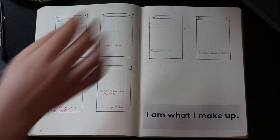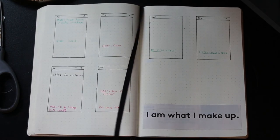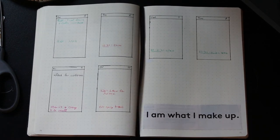So this is my Plain Jane weekly spread. I know that it's not much to look at, but I love it nonetheless, and I hope you guys loved it too.